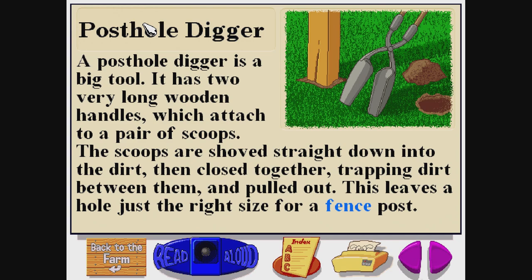Post hole digger. P-O-S-T-H-O-L-E-D-I-G-G-E-R. A post hole digger is a big tool. It has two very long wooden handles, which attach to a pair of scoops. The scoops are shoved straight down into the dirt, then closed together, trapping dirt between them, and pulled out. This leaves a hole just the right size for a fence post.